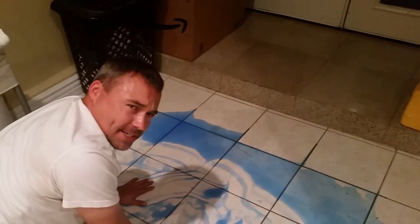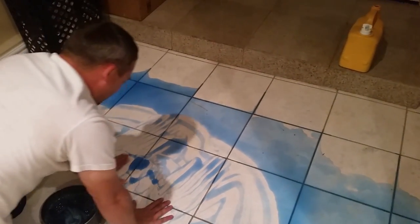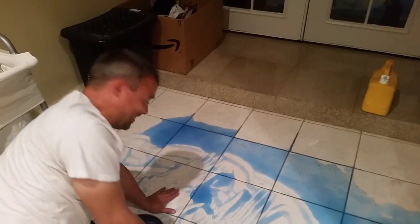What I'm doing is I'm getting this ready for you to slip and slide across the floor. It's been real hot, and we just moved into this house. It doesn't have any grass in the backyard, so we'll just do it on the tile floor.